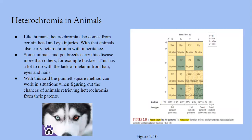So for them, using Punnett squares is very useful because it is more naturally present in their previous generations than with humans. Some animals and pet breeds carry this trait more than others. For example, huskies, Dalmatians, and pugs. This has to do a lot with the lack of melanin from their hair, eyes, and nails. With this said, the Punnett square method can be good in some situations, but not in situations with humans with heterochromia.